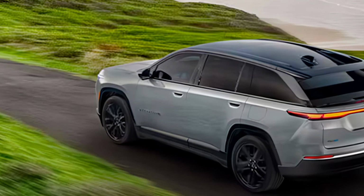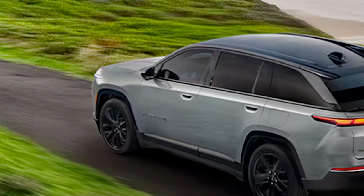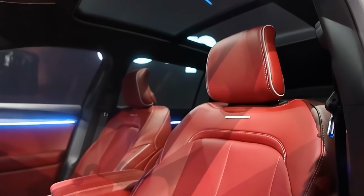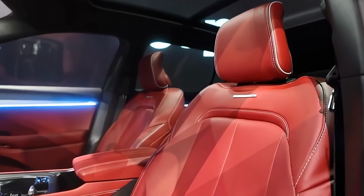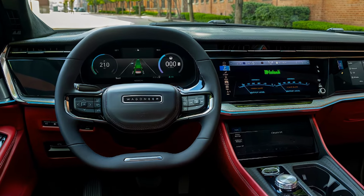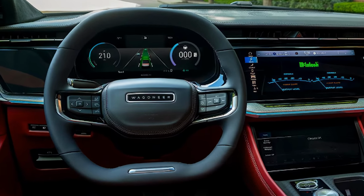So, whether you're looking for luxury, off-road capabilities, or an eco-friendly ride, the 2025 Jeep Wagoneer S is here to challenge the status quo. Jeep's electric future is looking brighter than ever. What do you think? Does this model live up to the Jeep name?